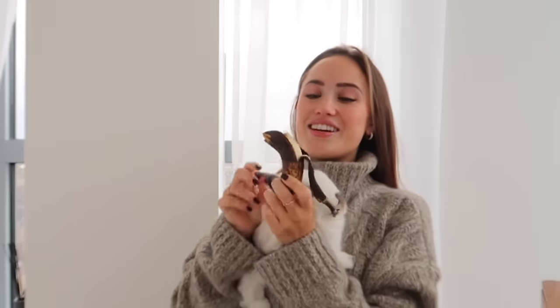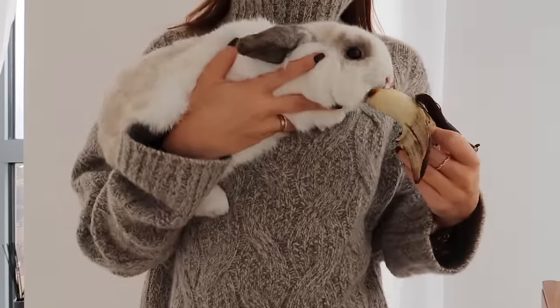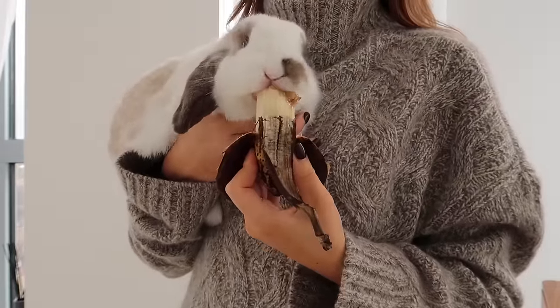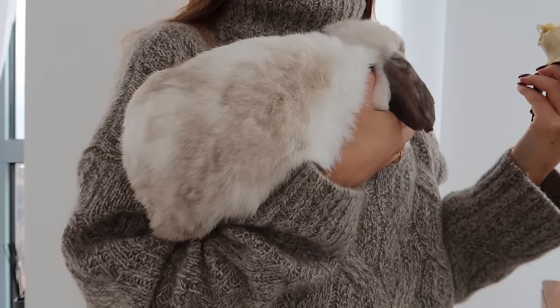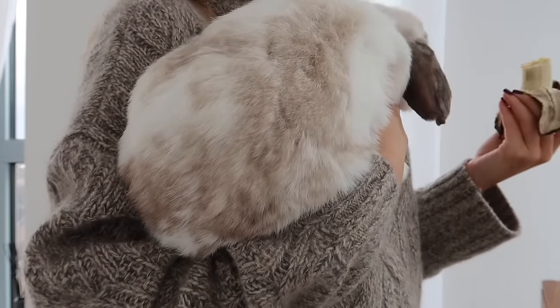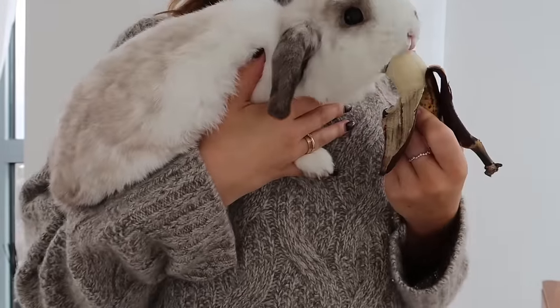Another thing I learned yesterday, let me see if he'll do it, hang on. When Opal eats banana, he gets so excited that he starts twitching his bum. Now let me see if he'll do it on camera. Well, first of all, how cute is that? Are you twitching your bum? Yes, he is! Can you see that? Little bum twitches! Look at them! Oh my god, that is the cutest thing ever.